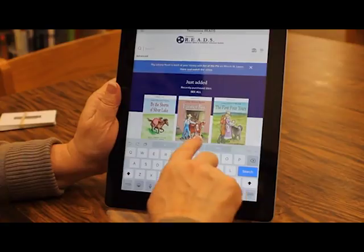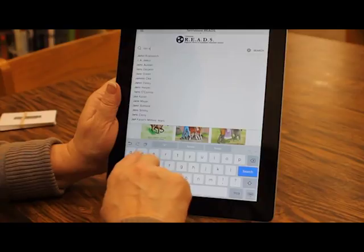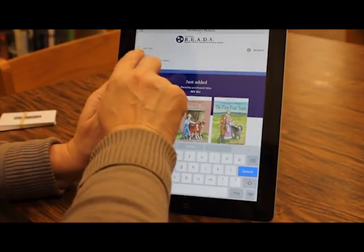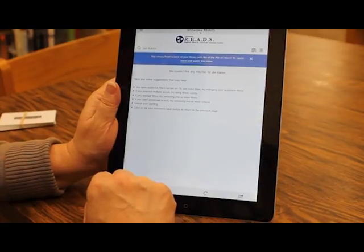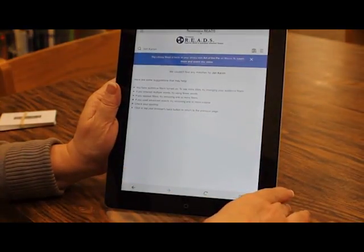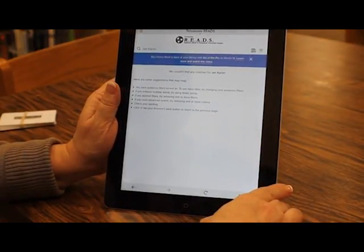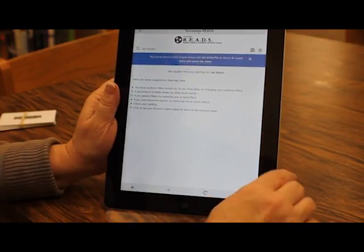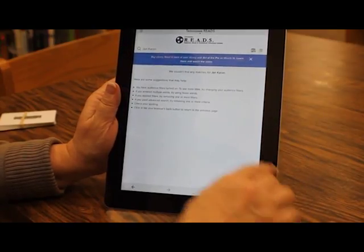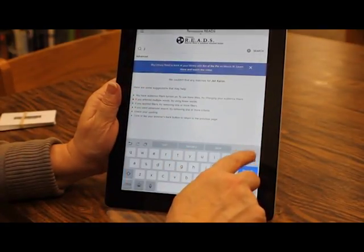Okay, so we have selected Jan Karen, and this is a safety feature that you'll find if you're in the kids library and you access material that is outside of the approved age. It's going to tell them they cannot access that material. Okay, so let's go back and we're going to look for a book that a child can read.